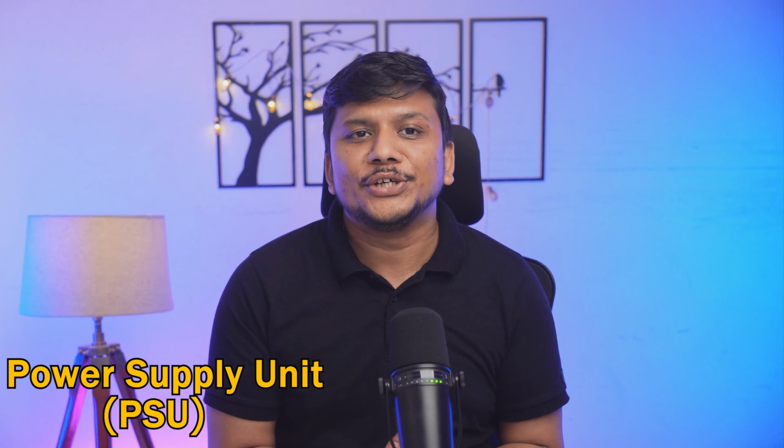Now let's talk about one of the last yet very important components in our system, which is the PSU or power supply unit. So after selecting all these components, now we need to talk about the PSU. Based on the selected processor and GPU, you can see how much is the power requirement of our system. And based on that, you can select your power supply unit. And generally I would say take some buffer. Let's say if your requirement can be met with a 500 watt power supply, I would suggest you go with at least 650 watts.